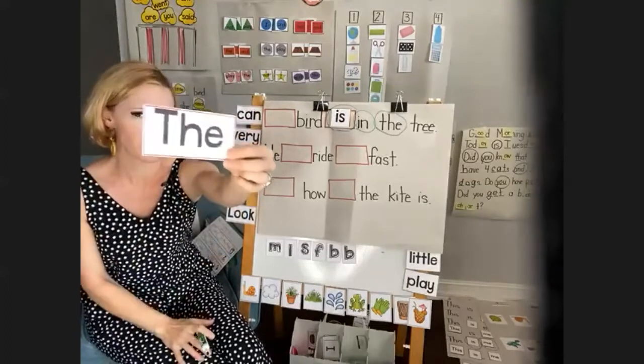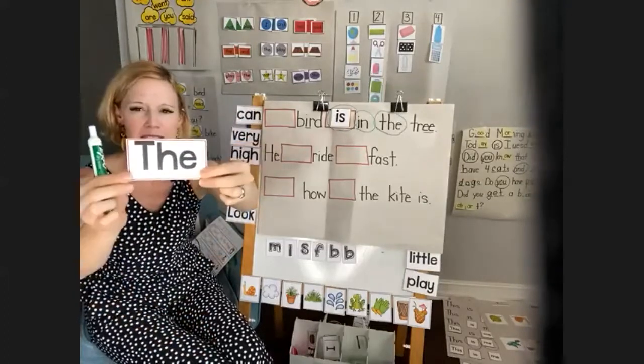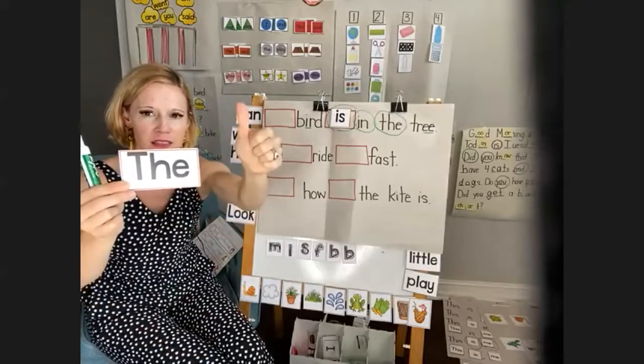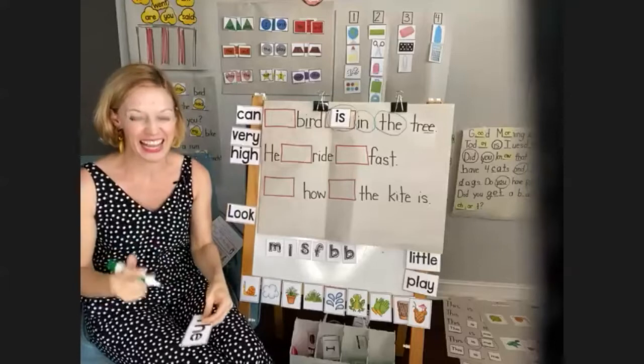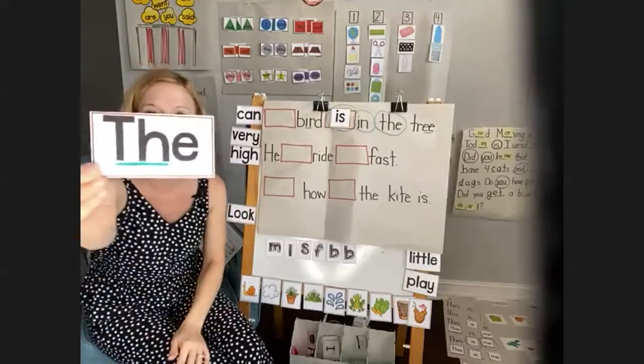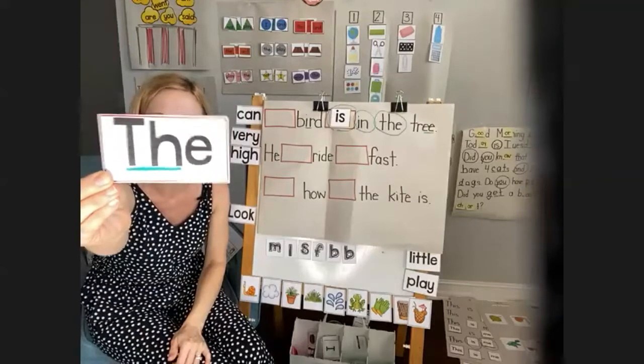Do you see a two-letter phonogram? We didn't go over it today. It's the one that tickles. I'm missing some of them. It says... that's a hard one. And I don't like that one because it tickles. So if you have this in front of you, you can underline that TH.